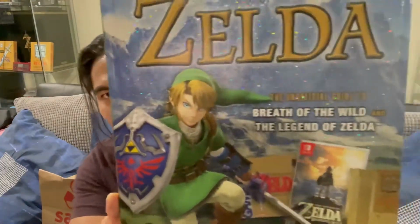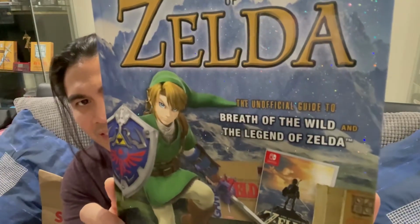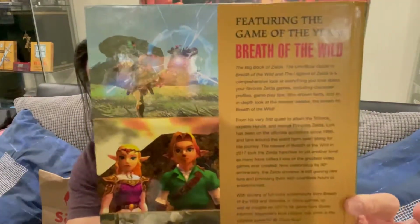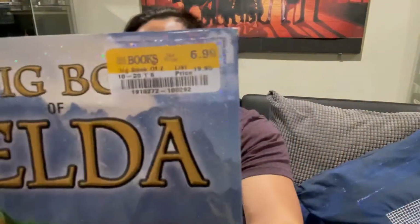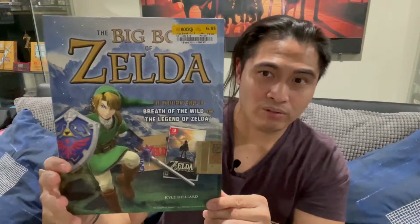And this is, I think it's called, the unofficial guide to Breath of the Wild and the Legend of Zelda games. There's a lot of fun stuff that is written in here, and I couldn't pass it up. It was being sold for $6.99, and I couldn't just pass that opportunity up. And this was the only one there, so I might as well pick it up. And it does have a lot of good things in there, especially if you're a Zelda fan.